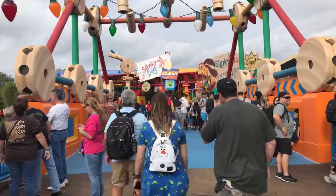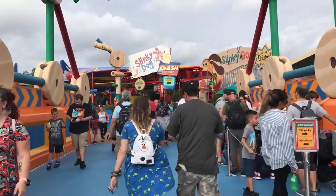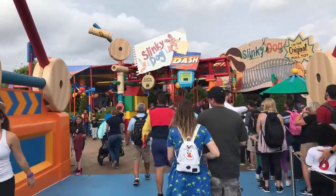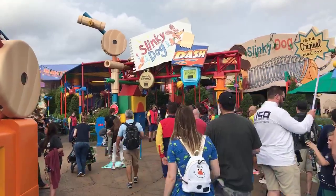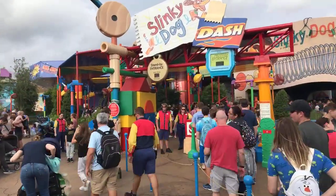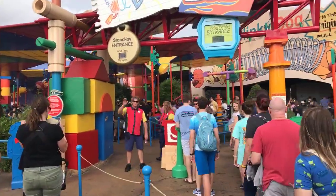Fred says, looks like the Christmas decorations are down. They were all still up at the front of the park. And I don't think there were any specific Christmas decorations in Toy Story Land or Star Wars Galaxy's Edge. But yeah, it was Christmastime was still in full swing here at Disney's Hollywood Studios this morning. All right, looks like the standby wait time, 115 minutes for Slinky Dog.